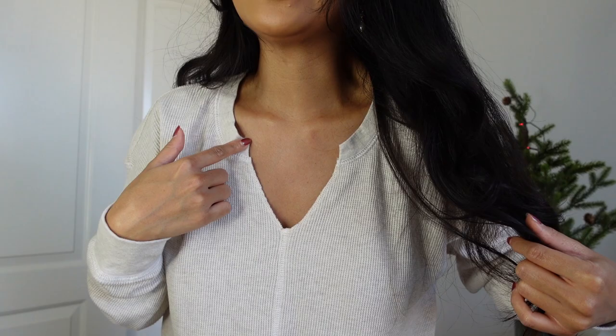But I did get this top because I am traveling to somewhere cold pretty soon, and I feel like I don't have any thermal tops to layer underneath my jackets or coats. I feel like that's something I really need in my closet right now, especially because it's been kind of chilly out there. So I picked up this beige one, and I really like it because it has this V cut to it, and you guys can see the reverse stitching.